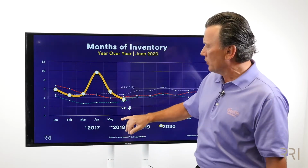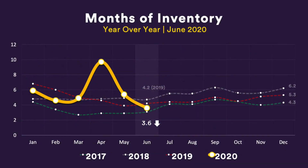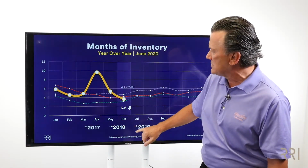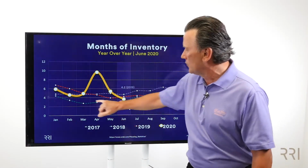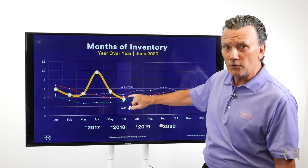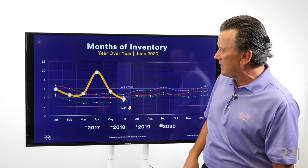But look at this. If we look at your months of inventory, here's your last 3 years. We started right around 6, popped way up. But look where we are right here. We're sitting at 3.6 months of inventory, almost as low as, a little bit lower in 2017, but relatively speaking almost the same as what happened in 2017 and well below 2018 and 2019. So our inventory levels are very, very low right now.